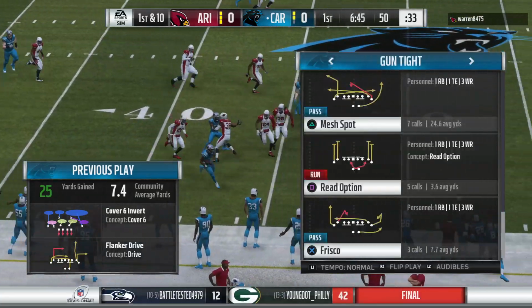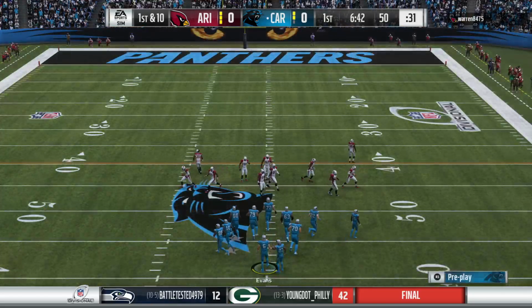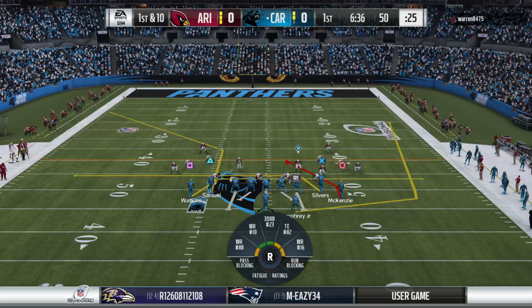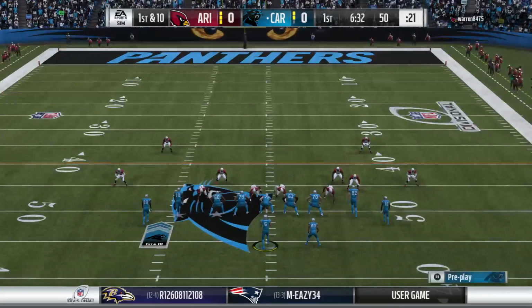And let's face it, what we just saw there, not a surprise, is it? I mean, this is what he does well. And if you don't tackle him as soon as he catches the ball, this is the end result. Big yardage afterwards. Got the speed, the agility, so good with run after catch. And we're only in the first quarter, so they better get a handle on that quickly.